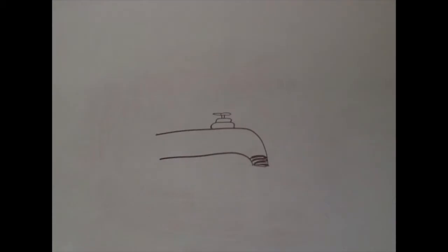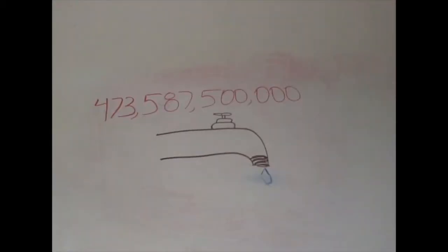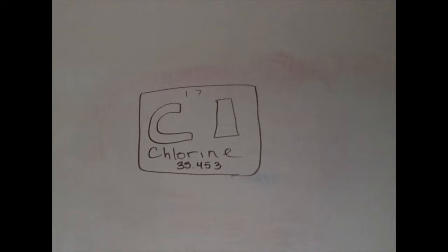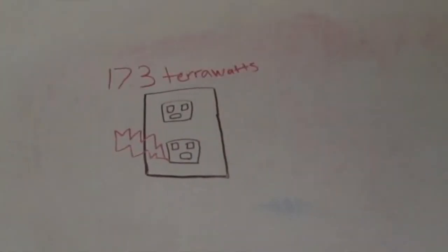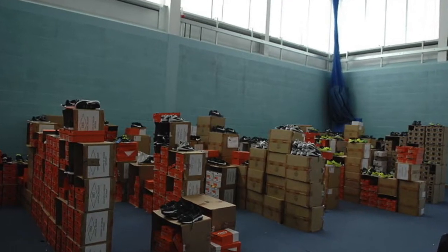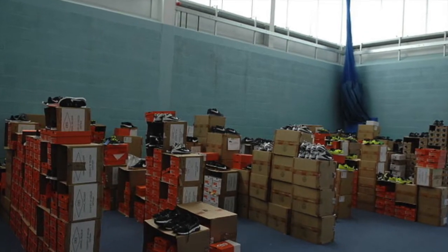This also involves 473,587,500,000 gallons of water to produce the paper, and 253,000 tons of chlorine for bleaching. He adds that manufacturing requires about 17.3 terawatts of electricity annually, and that significant amounts of energy and materials are used in packaging and in transportation to retail outlets.